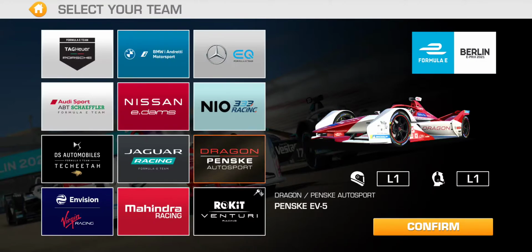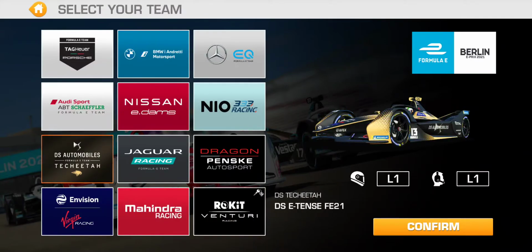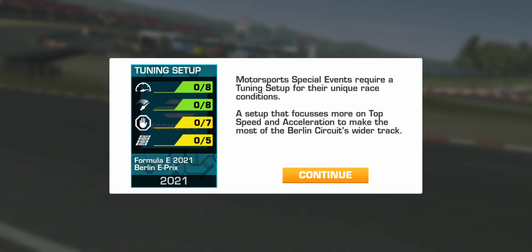Now, on this account, I won Rocket Venturi. That's the card that I used, or the team that I used for New York E-Prix. So for this time around, I'll probably pick a different team. Well, for this video, DS Techeetah. That's the top tier team, and it looks pretty sharp, gold and black, nice combo. I'll pick it here so we can see the tuning setup and whatnot, and I'll make a separate series of videos for actual playthrough of the event.